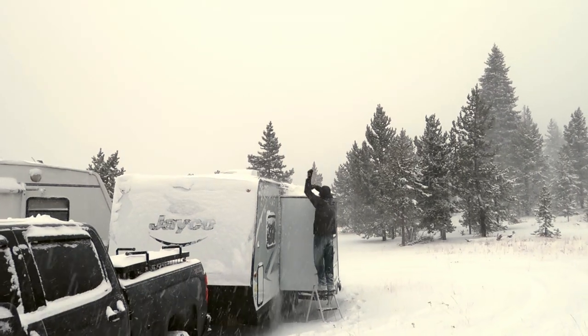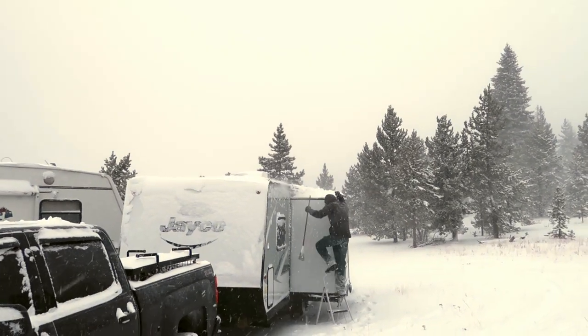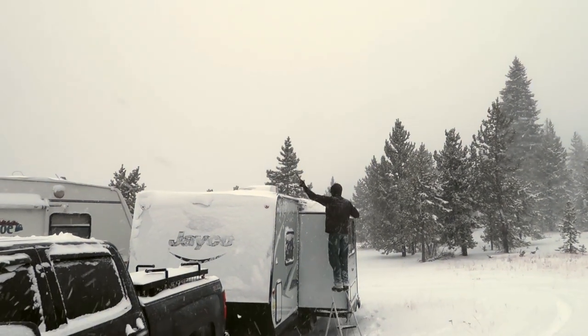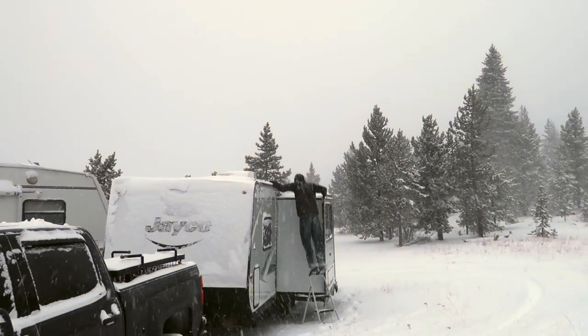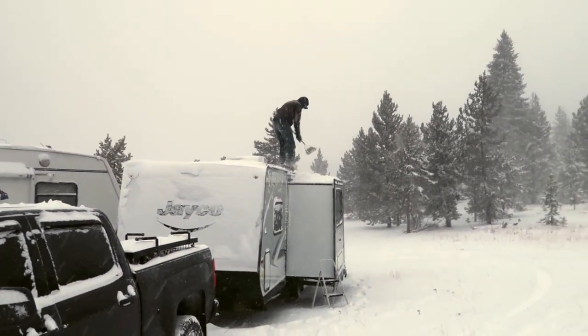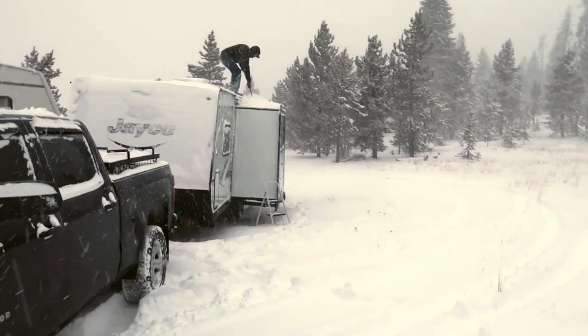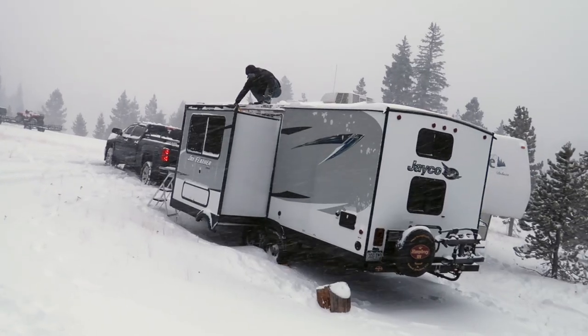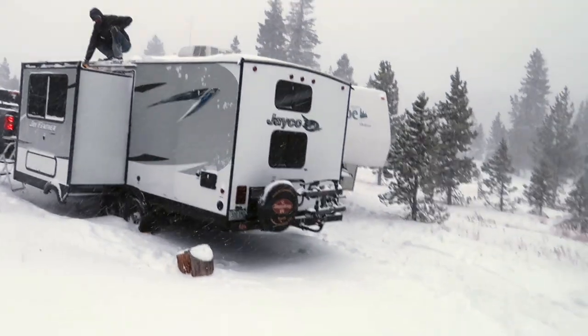I didn't explain this part, but this is me having to clear off the top of the slide. If you don't clear off the top of the slide, it won't close all the way. There was 4 to 6 inches of snow on the top of that, so I had to get up there. I used a broom and a hard plastic piece to push off all the snow and ice from the top of there, because once it's in, you don't want it to leak either.